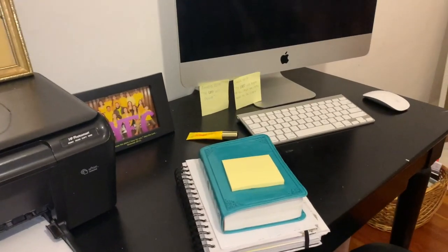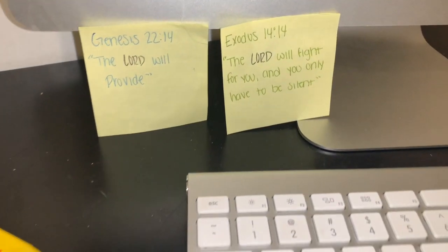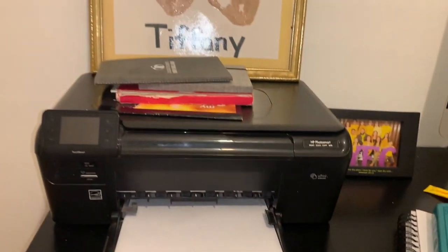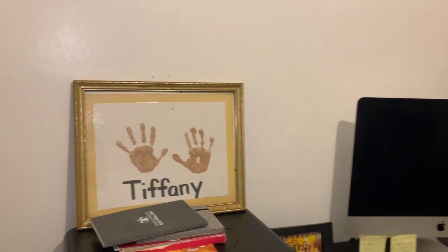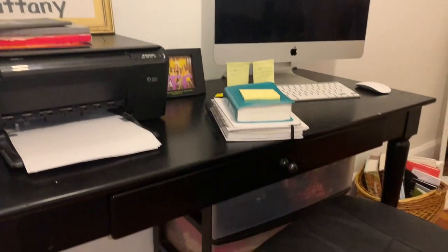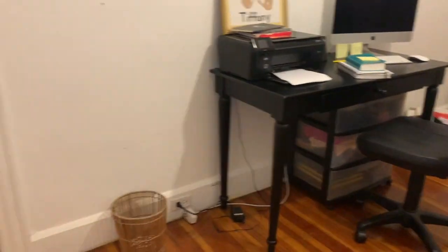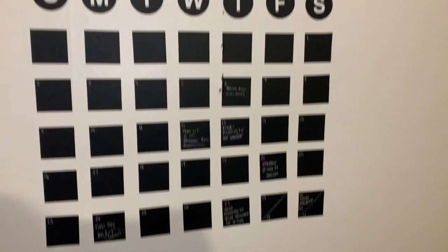From there, we go down to my main desk where I have my Bible and journal and that cute photo of my amazing youth group from my last YEC. And then we have the printer, my baby hands, and some extra journals. Down below, we have a place for the winter hats and scarves. From there, we move on to my calendar, which I got from Shein. It's super cute. It keeps me really organized. I love it so much.